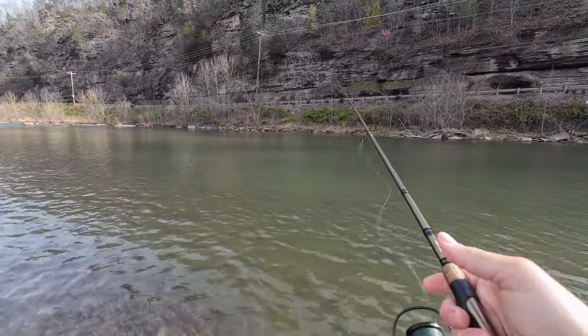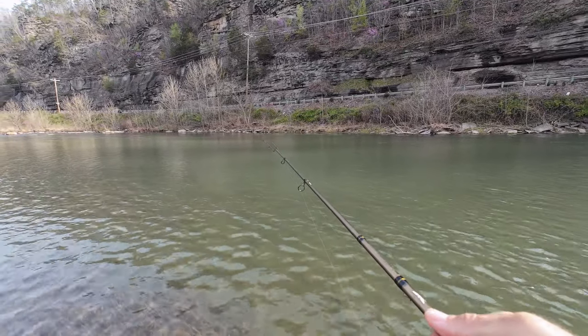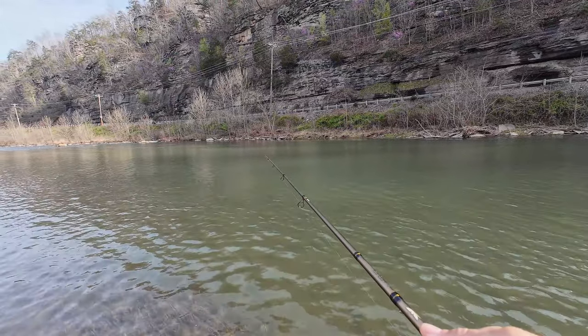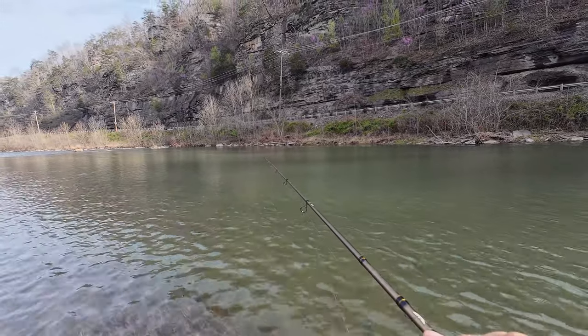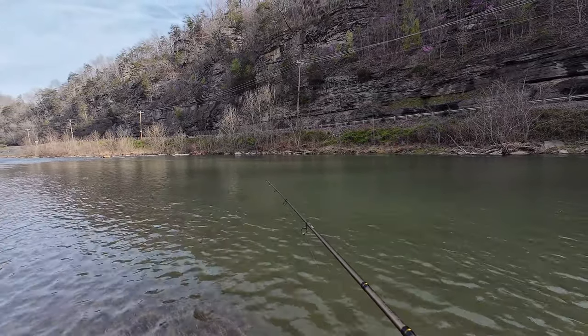Looks like I'm in some pretty good water right here. It's supposed to be in the 70s today. Right now it's probably in the mid 40s, probably creeping up on about 50 degrees. So hopefully as things warm up, so does the bite.